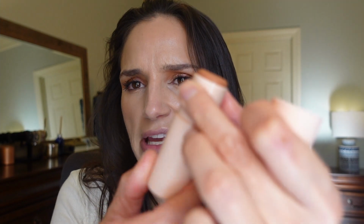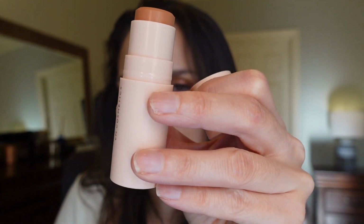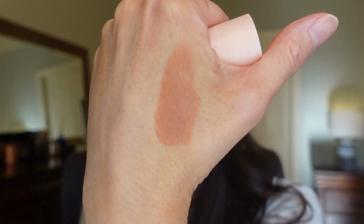So now we're moving on to cheeks. I picked up two of the blushes that they had, Leche and Pearl Tea. They are a little bit different from the other ones because their coloring is a little bit different. So this was the bronzer and this one is the blush. You can see that the color is a little peachy pink moment. I really like that. This is Pearl Tea.